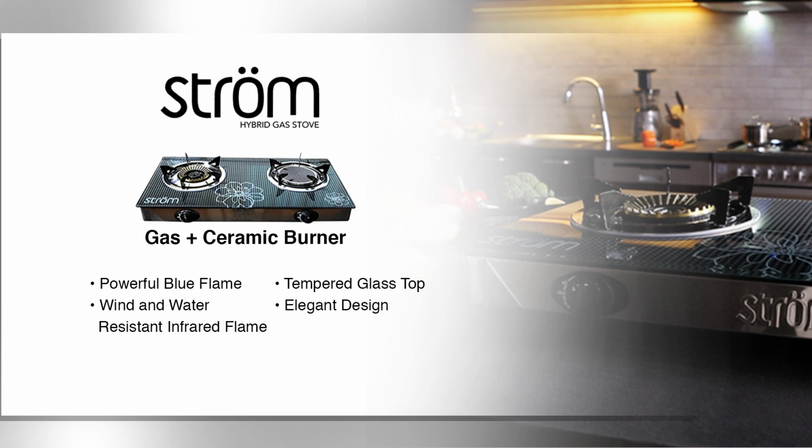It features both a gas burner that gives you a powerful blue flame and an infrared burner that has wind and water-resistant flames. Plus, it has a tempered glass top and an elegant gradation and lotus flower design.